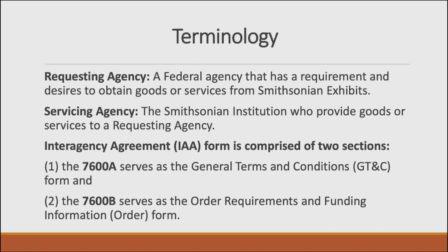Just wanted to go over some of the terminology with you. The requesting agency is the federal agency that has a requirement and desires to obtain goods and services from Smithsonian Exhibits. Smithsonian Institution, Smithsonian Exhibits, is the servicing agency. We provide the goods and services that the requesting agency requests.